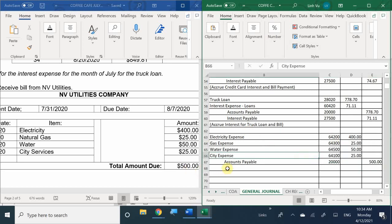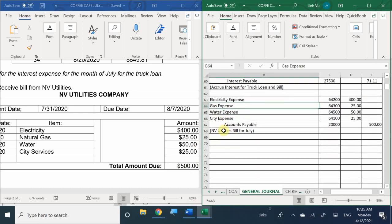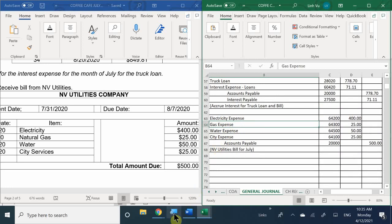So there it is. And I'm going to go ahead and write this in here. NV utilities bill for July. For right now, the description doesn't really matter as much just because we're just going through the adjustments and I don't have all the information as much as I should have, right? So that's okay. Whatever makes it so that you're able to recognize it, okay? So that's the completion of this journal.